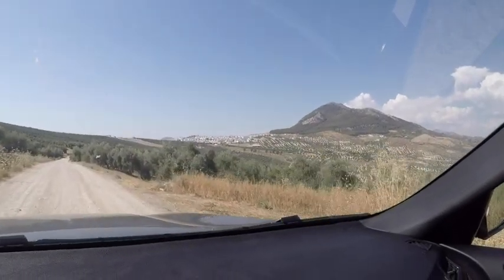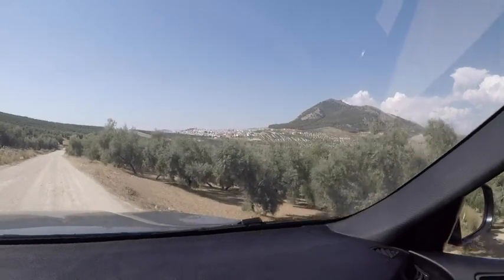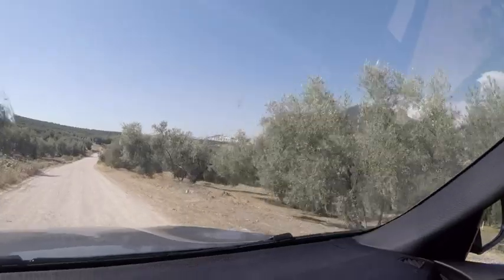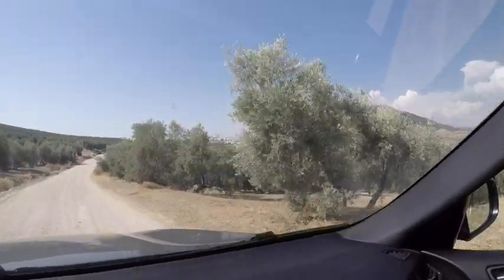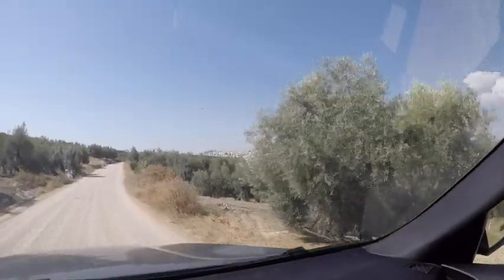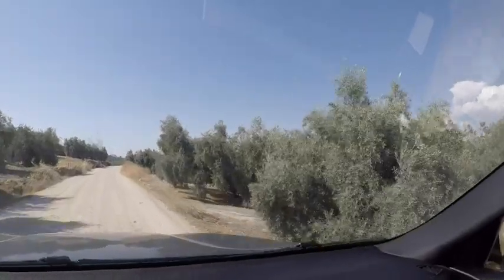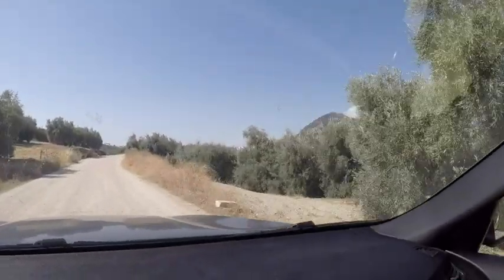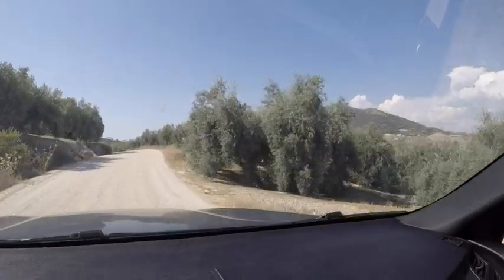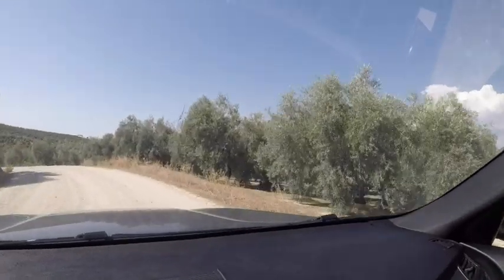The village of Rute in the province of Cordoba, and this is where I've had my meeting this afternoon. I'm on my way home now, but I'm not going to go directly home. I'm going to take you around the edge of the lake and just show you what it's like on the biggest man-made lake in Spain, which I think I mentioned earlier is 53 kilometers from one end to the other.